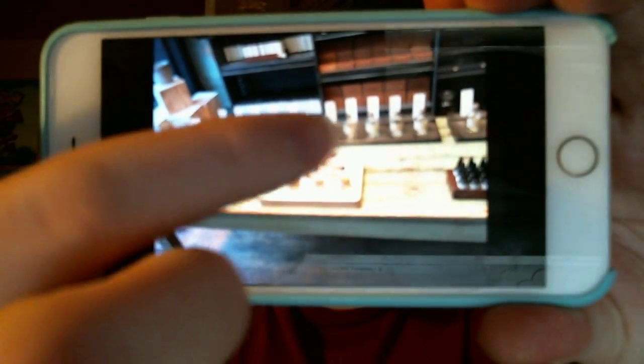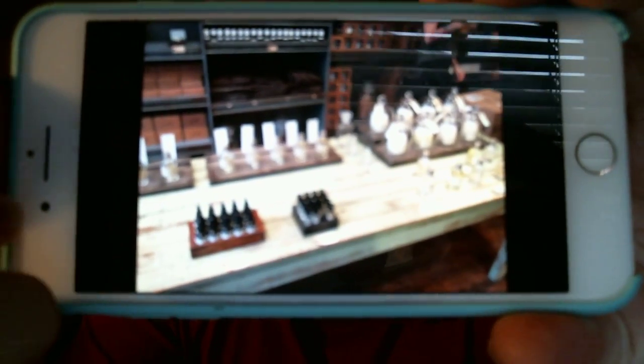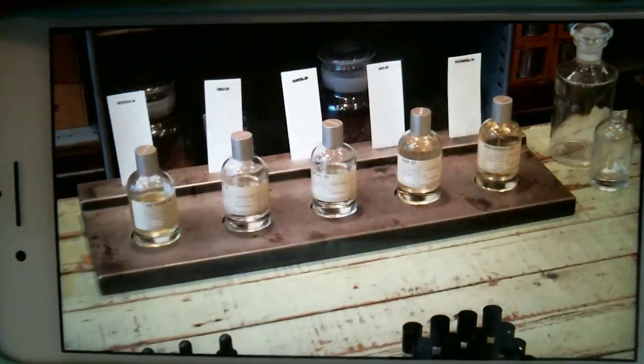This is where you go to smell the perfumes. There they all are. There's more of them. So there's the perfumes over there. And then the candles are over here. Because they also have awesome candles. This is where they hand stamp and engrave the bottles of the travel sizes. And there was Vinny and Callie making my perfume.